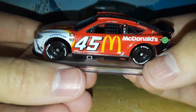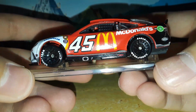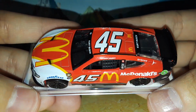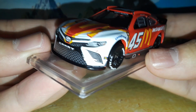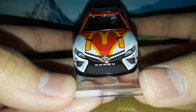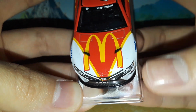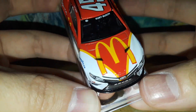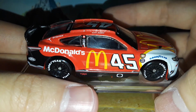You know, I do remember this McDonald's scheme. I wasn't alive to see it back in the day, but when I've seen highlights of it, it is a beautiful looking car. And of course, how could you not love the matching font, which looks really, really nice. Of course, it's got number 45 right there, 2311, the Toyota Camry, which they actually did a good job with. You got the hood vents of the McDonald's logo. Got Toyota, Kurt Busch. Got Sunoco right there, the white Goodyears for the throwback.